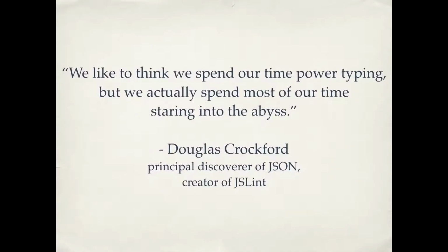This is a great quote from Douglas Crockford, who is one of the people who created JSON. He said, "We like to think we spend our time power typing, but we actually spend most of our time staring into the abyss." And this is what I was just talking about. We spend a lot of our time fighting the messy code. So with that as an explanation as to why it's important, here are 10 quick tips for making your code clean.